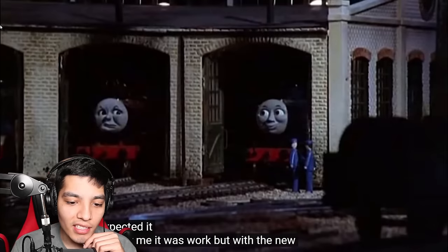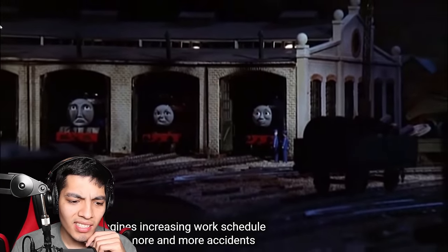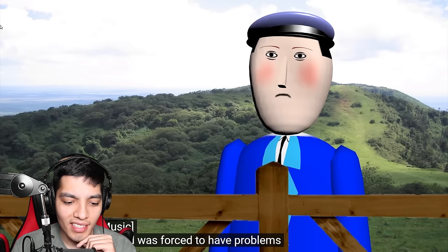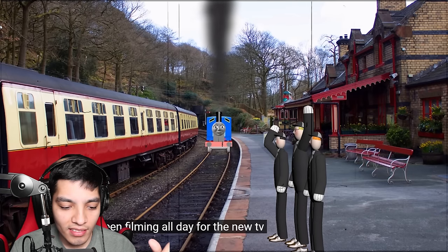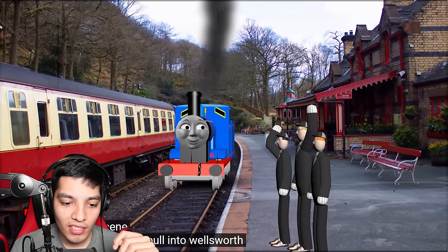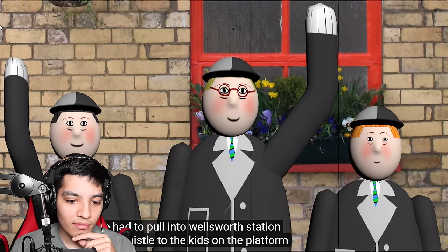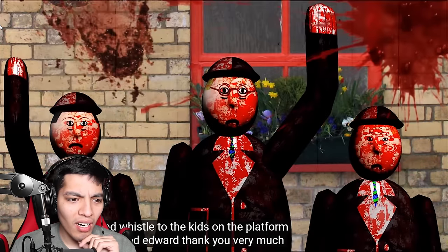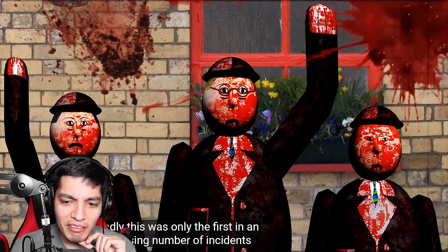With the new engines' increasing work schedule came more and more accidents. Edward had been filming all day for the new TV series they'd announced. For his last scene, he had to pull into Wellsworth Station and whistle to the kids on the platform. "Peep, peep!" whistled Edward. This was only the first in an increasing number of incidents.